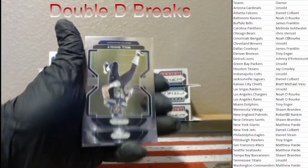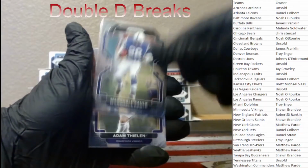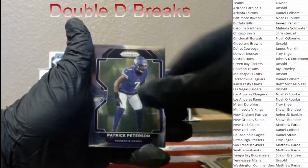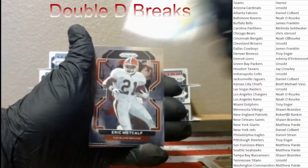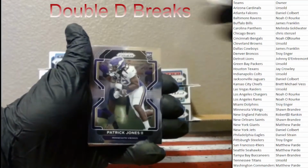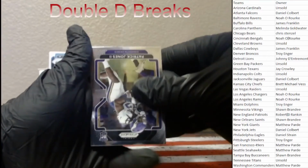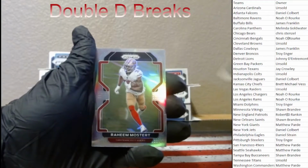Laramie Tunzel. We got Disley, McCourty, Falk, Adam Thielen, Jonathan Abrams, Dawson Knox, Joey Bosa, Patrick Peterson, Jarvis, Brian Burns. Behind that's going to be Eric Metcalf. And we got our rookie. It's going to be Patrick Jones II for the Vikings. So does that mean then that's this silver? Oh, yep, got a silver. It's going to be Raheem Mostert.